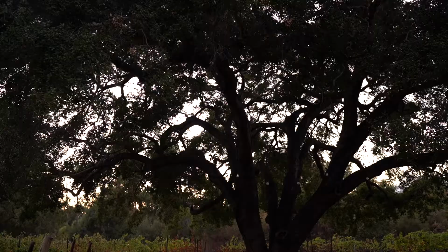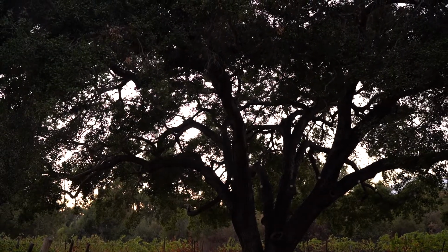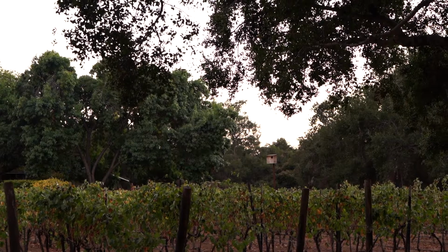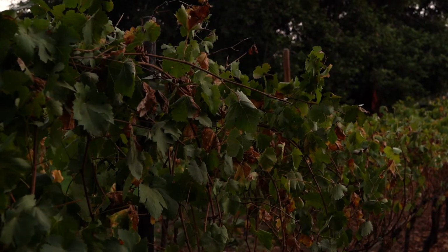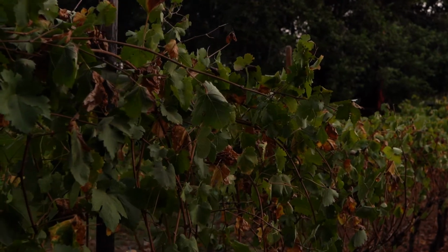But we're standing actually in front of the Majestic Oak, which we named our vineyard after. My grandparents had bought this property in 1967. Well, we planted our first vines in 2008, started making wines about 2013. So we're gonna take you through some fun little wines that we're gonna do your tasting with today.